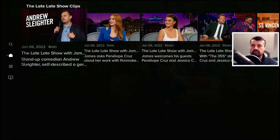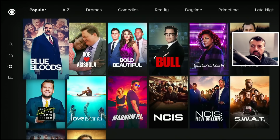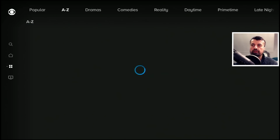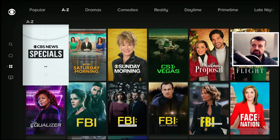So that's that. Let's go to the left. So that's in the home section. Let's go down into shows. And we can now see all of the shows supported in this free application. So these are obviously the popular shows, but I can go to the top and go to A to Z. Click on that. And this now shows you all of the shows supported in this application.